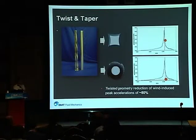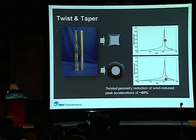We've seen the effect of twist and taper. Here's an example. If you have an untwisted tower with sharp corners, you get very, very narrow band vortex shedding. If you twist it, you can virtually get rid of it, and the gains you make in terms of loads are significant in that case.